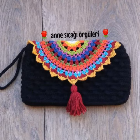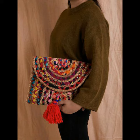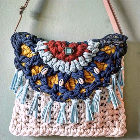Here are some creative crochet handbag ideas to inspire your next project, with the latest beautiful looks and beautiful patchwork. Combine different crochet squares, each with a unique pattern, all colored, to create patchwork style handbags.